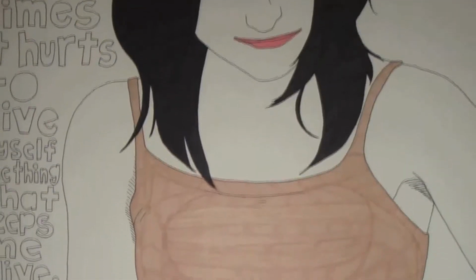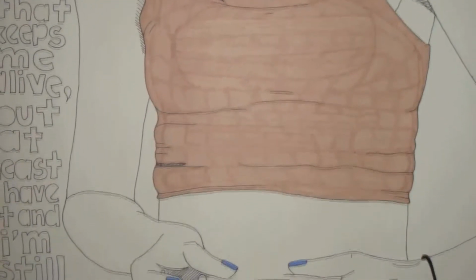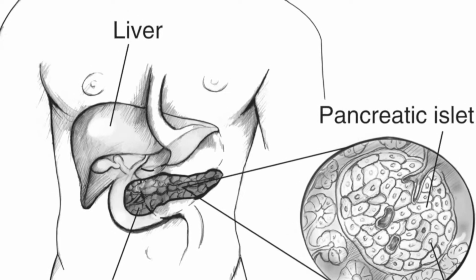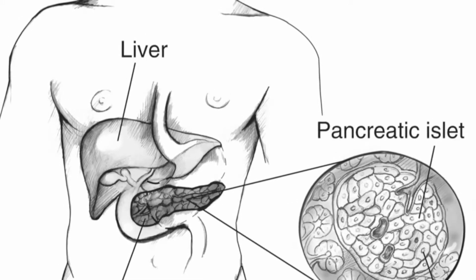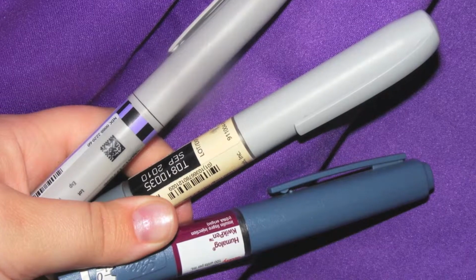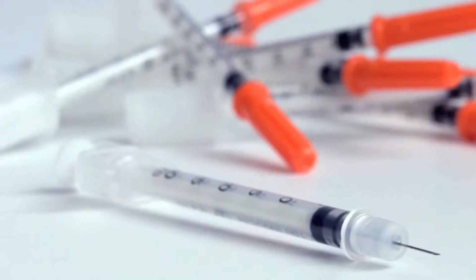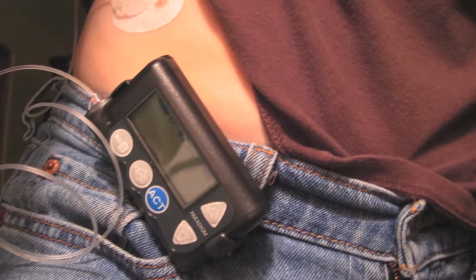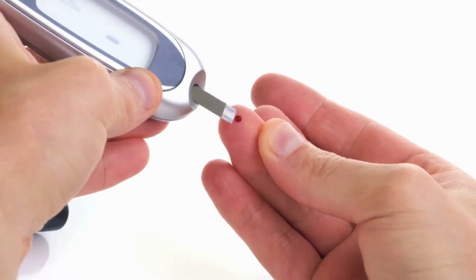Now that we know the basics of type 1 diabetes, let's look at a typical day in the life of a type 1 diabetic. We have learned that type 1 diabetic patients' pancreas no longer produces insulin. So how do they remove the glucose or blood sugar from the body? Through multiple daily injections with insulin pens, insulin syringes, or an insulin pump, while diligently monitoring their glucose levels by pricking their fingers and testing with a glucose meter.